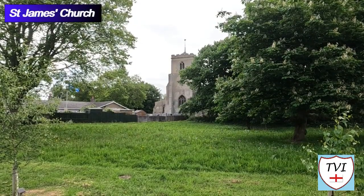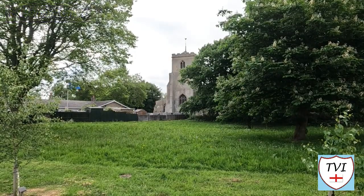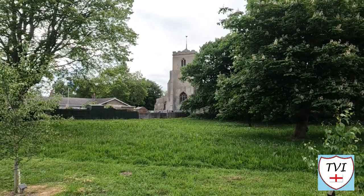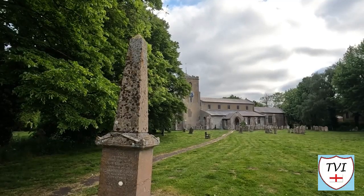St James's Church is a medieval structure. Formerly dedicated to St Catherine, it has stood on its current site for more than 800 years. It was built in the 12th century and widened in the 14th. Its full title is actually a bit longer than you might think. Officially, this is St James with St Mary in the Marsh.